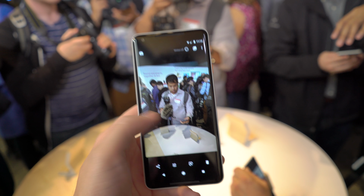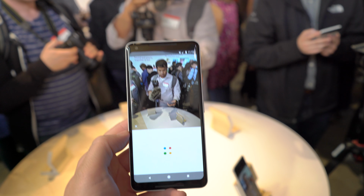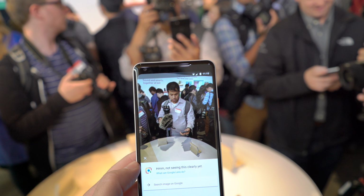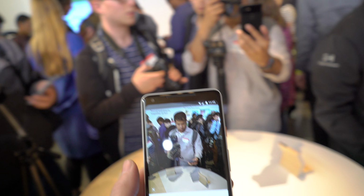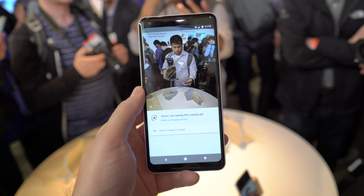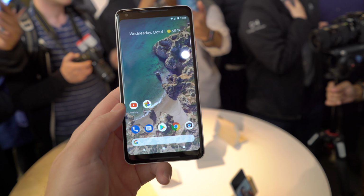Another cool feature, let's go ahead and turn that off, is Google Lens. Any pictures that you take, you can actually press the Google Lens button and it'll try to identify what's in the photo. Clearly there's something here that it can identify, but whether it's an email address or a Wi-Fi password that you've taken a photo of, there's all kinds of cool stuff that I guess it will be able to do. I think it's still mainly in beta.